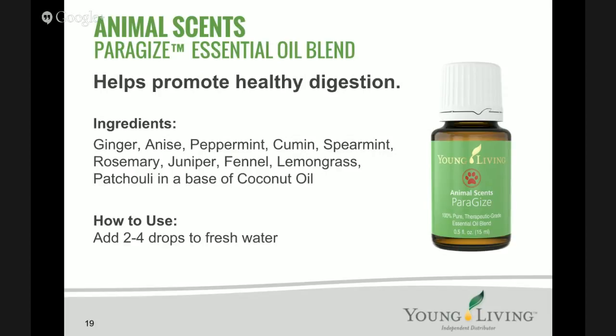This is one that you can add to fresh water, or you can pop a few drops under the tongue or in the mouth of the animal as well to help with parasites.